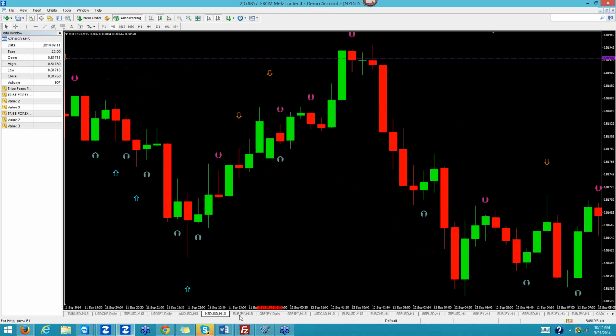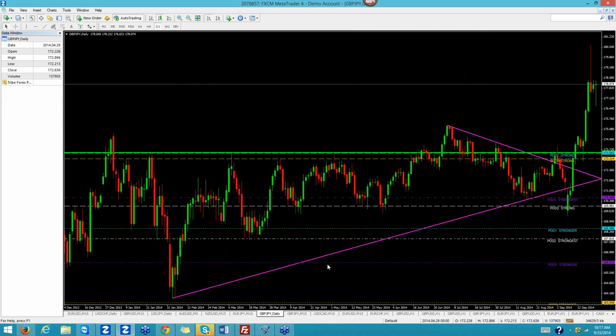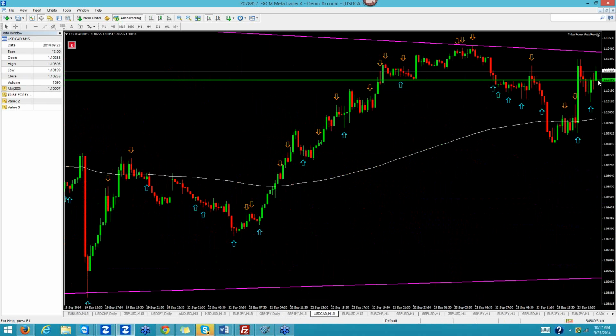We didn't take a New Zealand trade. We didn't take a euro yen trade. We didn't take a pound yen trade. But we did take a dollar CAD trade, a buy at 1.1026, and you can see here that it's moved up. It's actually positive now. We'll see how that ends up for the day, because it could be a neutral day for the dollar CAD, because it really hasn't done a tremendous amount, but it's in positive territory.